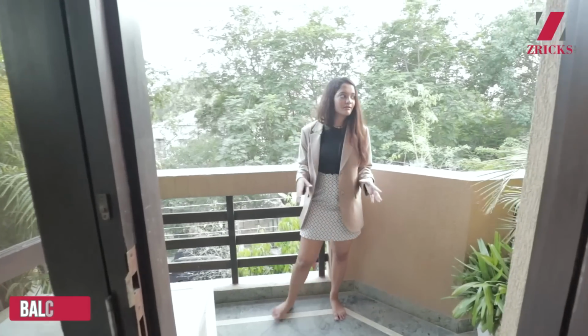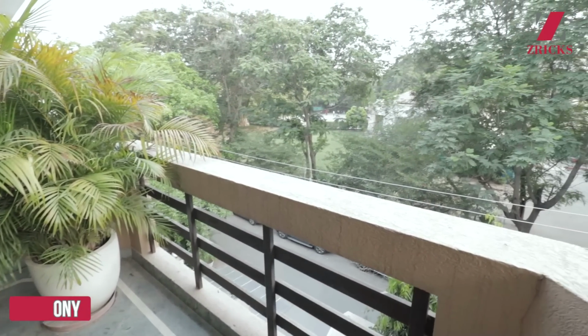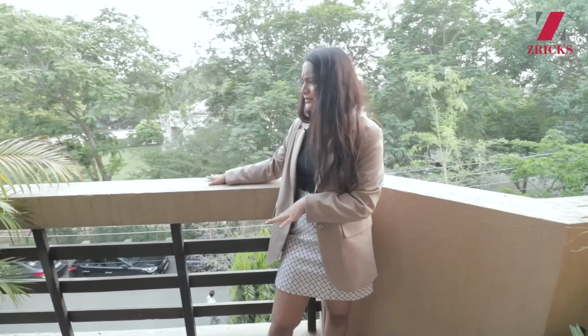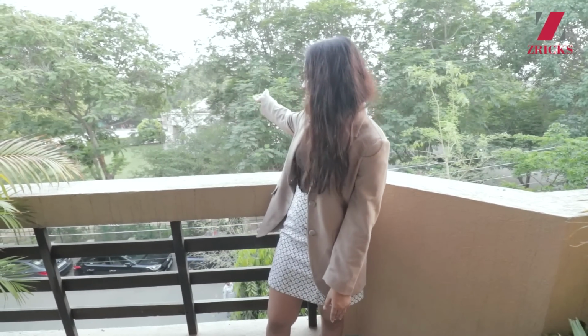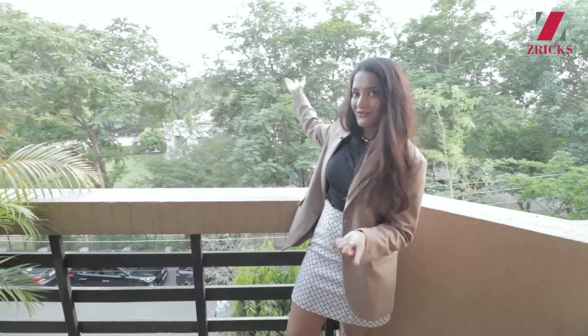Even this balcony is really nice and big, but just a little smaller from the first balcony that I showed you on the first floor. यहाँ पर भी आप chairs रख सकते हैं. Just you can stand. You can have the same kind of view, or even better because ये और ऊपर आ जाता है, so you'll have a better view from here. Well, this was all about the second floor.